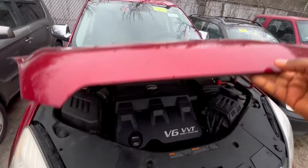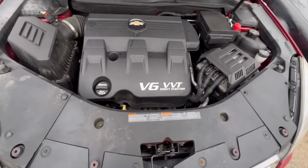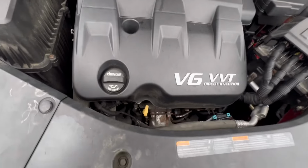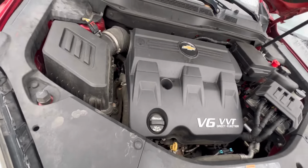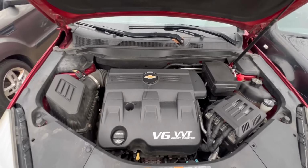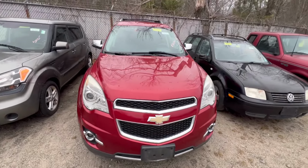Let's pop the hood. Yep, this is the V6, the VVT direct injection. The engine looks relatively clean, to be frank and honest with you guys. It looks dry. I think this engine will go a little bit long. It's a 3.6 V6. Let's go ahead and show you guys something else.